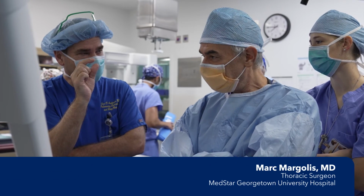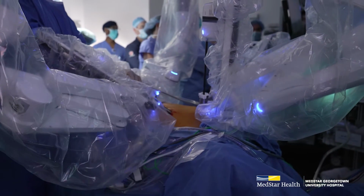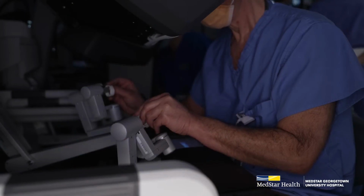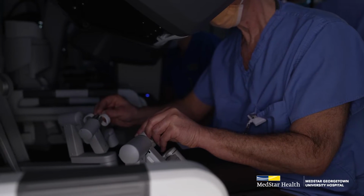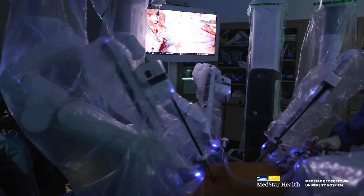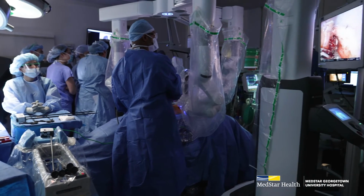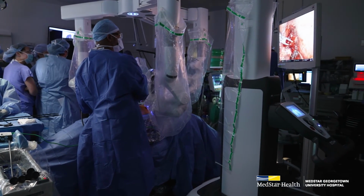And then we turn the patient over to Dr. Margolis. Dr. Margolis did a robotic-assisted thoracic surgery with removal of the lobe that the cancer was involved in, using small incisions up to about an inch in size. It was always one procedure on the same day.